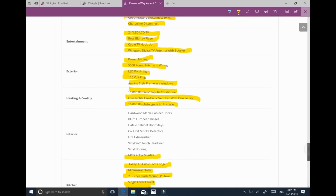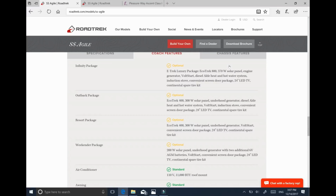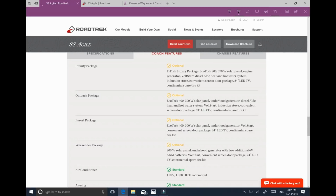The other thing that is standard in the Ascent is solar. The solar panels on the Ascent are standard, and on the SS Agile you have to opt for at least the Weekender package in order to get the 200 watt solar. Okay, so that, getting the additional AGM batteries. Oh, Volt Start is also an option.